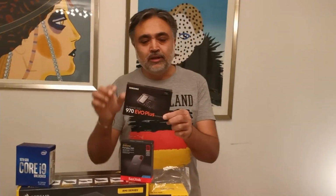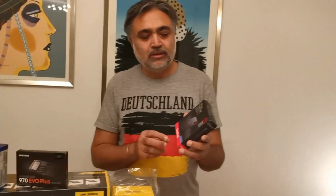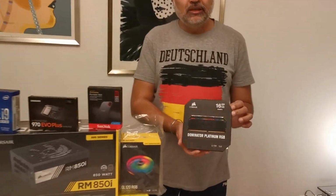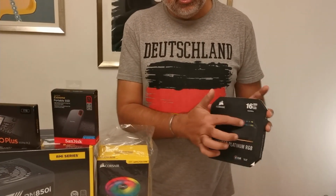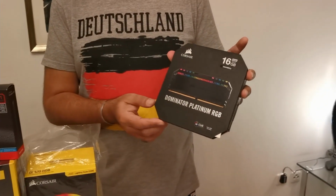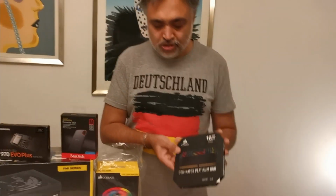And I will be using a 970 Plus NVMe M.2 drive with 1 terabyte from Samsung. Then I will be using an Extreme portable SSD from SanDisk that will be used for backups as a Time Machine. Then I will be using a 16 GB kit, that is two RAMs of 8 GB each from Corsair Dominator. Here you can see, this is the Elite Capellix version of the LEDs. It has a speed of 3600 megahertz, and as I said, it's 16 GB.